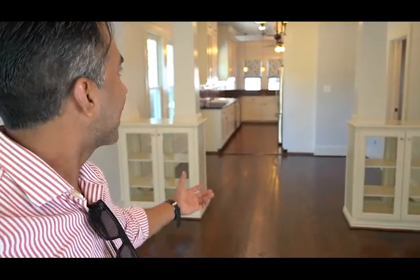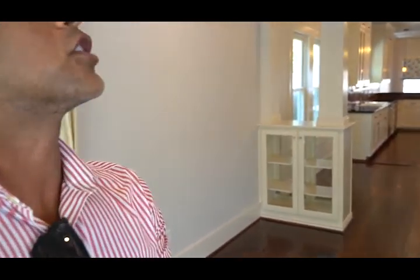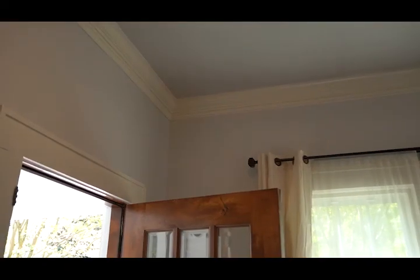So as soon as you come in, you can see already you have a nice little living room setup right here. Look at that, so beautiful. You got the high ceilings and you got triple crown molding up here. So you can see the big triple crown molding up here.